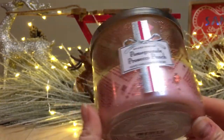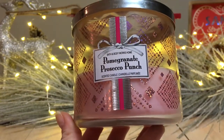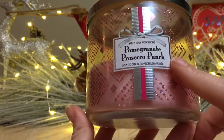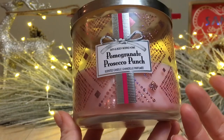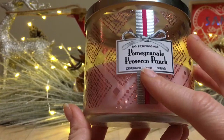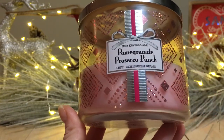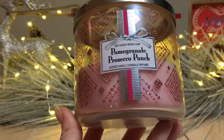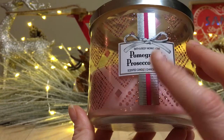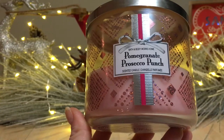So anyway, I do not have scent note descriptions. It's been a while. I did try to look a little bit, but I'm not going to spend a whole bunch of time looking for them. What I'll tell you, based on the title, is pomegranate, obviously, that is a fruit, Prosecco and punch. Prosecco, from what I gather, is an Italian kind of like, because you can't have champagne. It's not champagne unless it's made from the Champagne area in France. So it's sort of like the Italians' version of champagne or bubbly or sparkling wine punch. So pomegranate, you know, add some pomegranate to it.